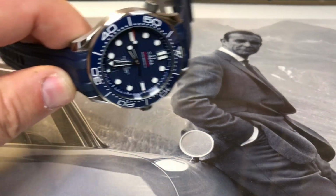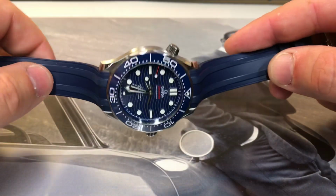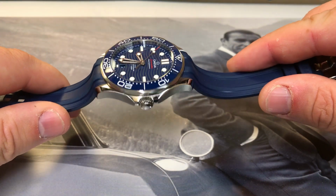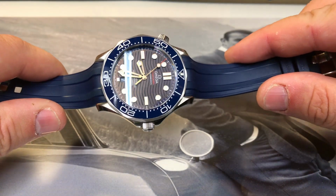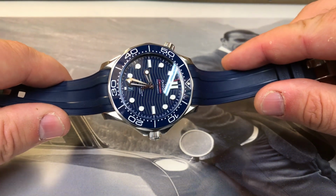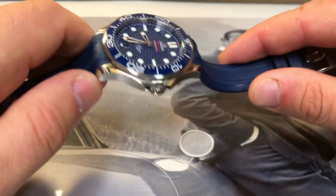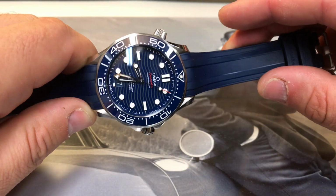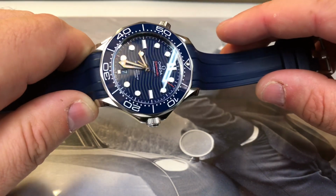So this watch is really, really beautifully finished. It's a lovely high gloss finish to the watch. The wavy dial is just superb, and I really, really like how they've finished the wave before the edge of the watch, which almost frames it. It's lovely to see.